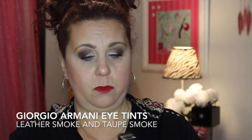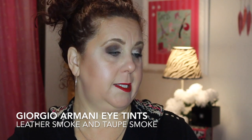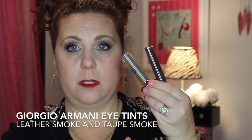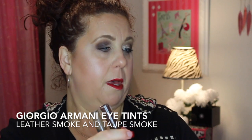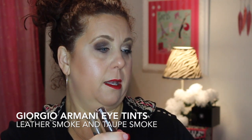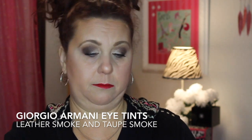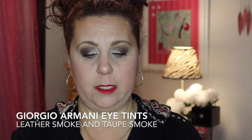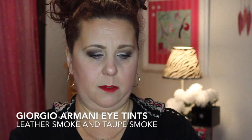And then I got 2 of the liquid eyeshadows, I think is what they're called. What are these called? The eye tint. Yes, and I got the 2 matte ones, which look like this here, which are Leather Smoke number 20 and Taupe Smoke number 19. I probably would have gotten more, but I just thought everything was sold out.